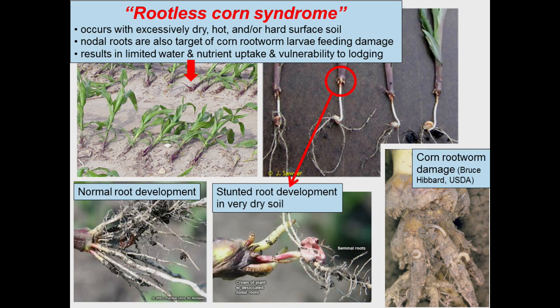And in addition to obvious severe impact on water uptake and nutrient uptake capacity by the developing crop, the plants are also highly vulnerable to lodging. And as you can see from this picture here, they just lose the support structure. And if a wind comes through, the plants can just fall over.